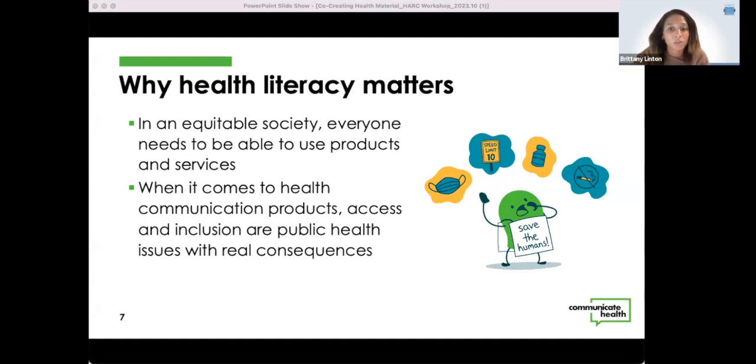So when designing for health literacy, it's really important to consider equity and inclusion, both when creating and also when testing health communication materials. And we all know that health literacy is how well people can find, understand, and use health information. For folks with limited health literacy skills or limited literacy skills, it can easily affect how a person is able to read and process information. But it's really important to remember that anyone can have limited health literacy skills.